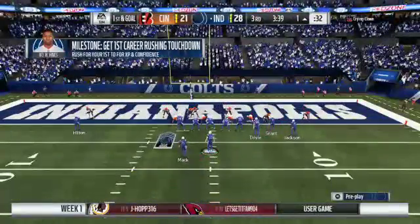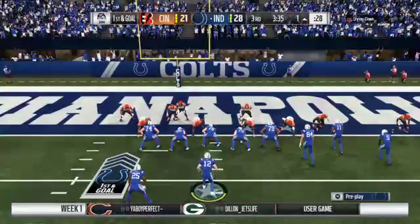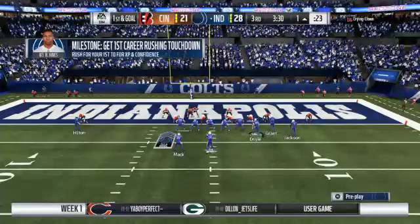Looks to me like maybe there's a little attrition setting in with this drive, because when you see that type of a run, I get the feeling the defense is getting a little bit tired. And that's the last thing they need, especially when they look up at the scoreboard. Go ahead.